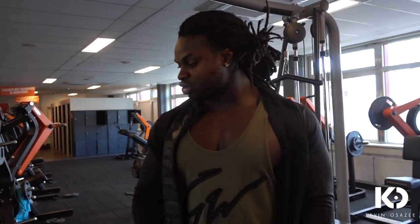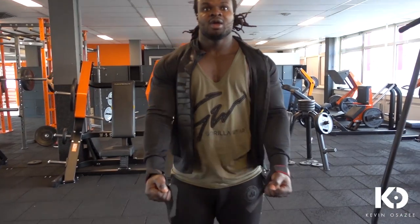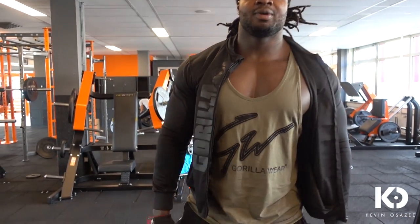Training chest, I always try to keep the tension on the chest. So some people go all the way out. I never go all the way out. Just try to keep it here. Always try to keep the tension on the chest. So I come down here, pump it right back up.